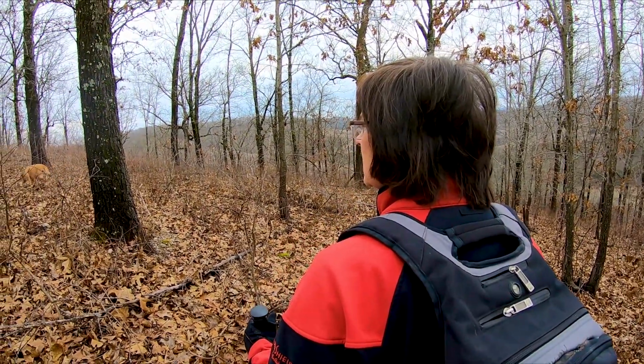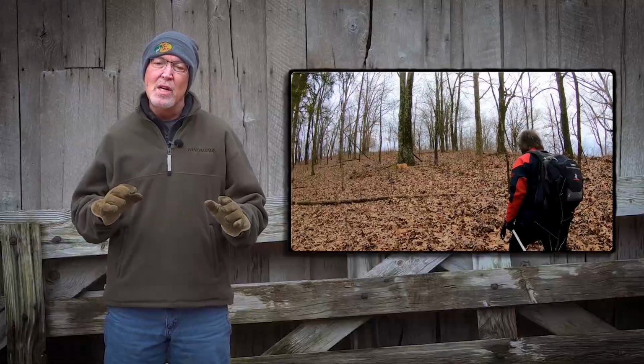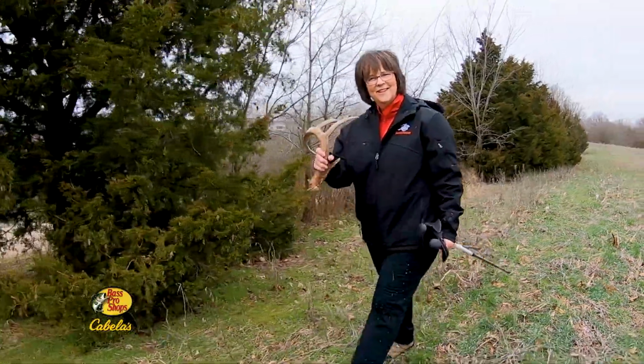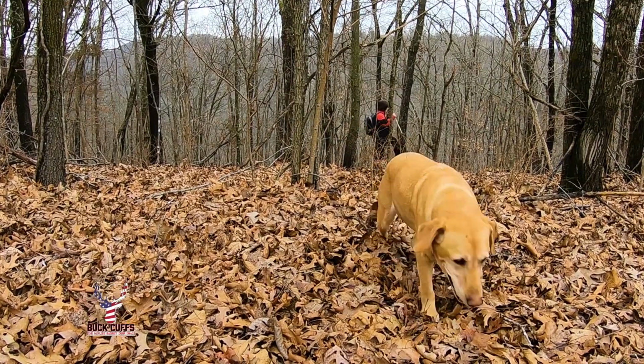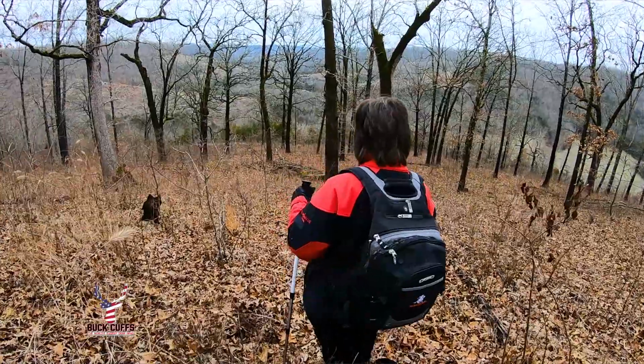Find it, Chris. Find it, hunt it. Before we hit the skinning shed and kitchen, I want to share some updates from our shed hunting. Tracy and Crystal have been busy walking known travel corridors, bedding areas, and food plots looking for sheds.